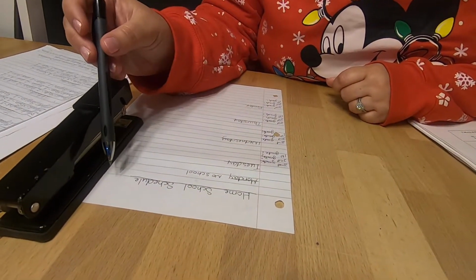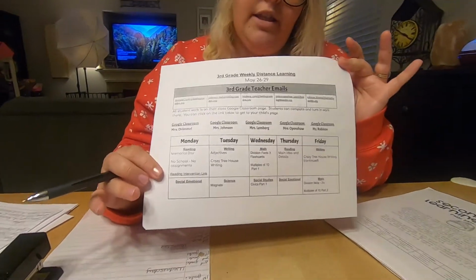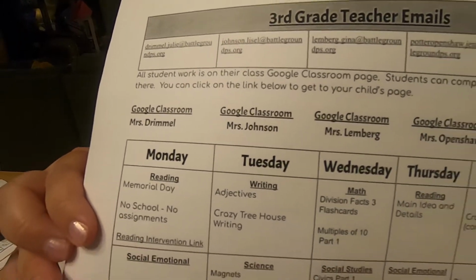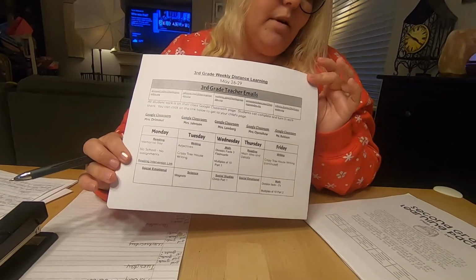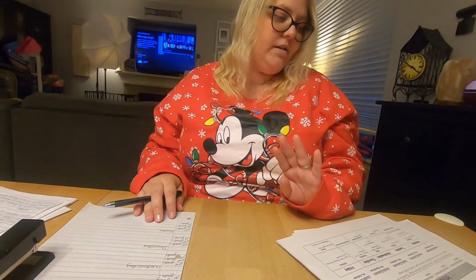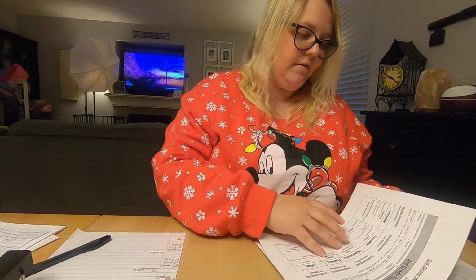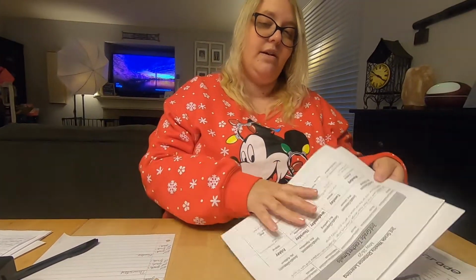For my homeschool schedule, I usually get a homeschool schedule from the teachers that kind of looks like this. I don't go off of this just because I have 3 kids in 3 different grades, and it's really hard to keep them all on the same time schedule. So what I do is I write it out because it's not always the same for everybody, and I want it to be as fair as it can be with 3 different grades. I'm very thankful for the schedules the teachers give me, but it just doesn't work when I have several kids in the home.